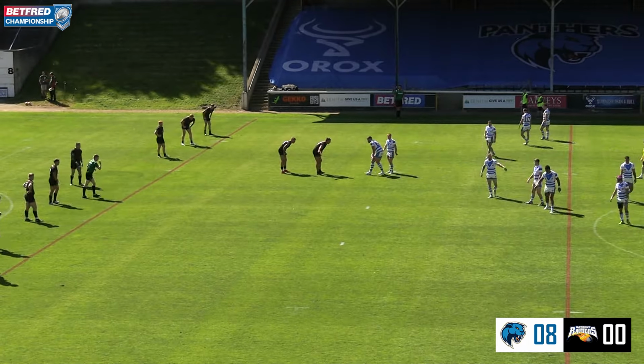Starting the set 30 metres out from the Barrow line. Here's Keys. Brings on Tangata, going against the grain. Gets the offload there as well. Halifax not afraid to throw the ball about today. Here's Bernal. Assesses the situation, decides just to take the tackle, as Foster makes way for Leroy off the bench.